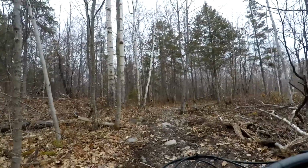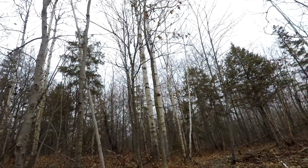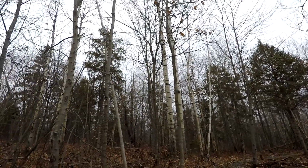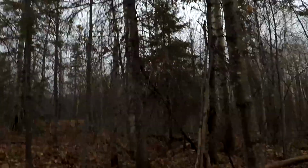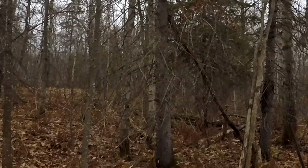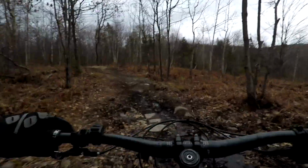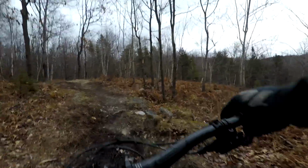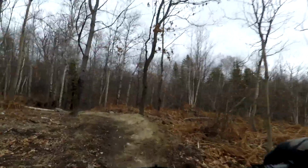There's a deer over there. You probably can't see it, but I can. I just heard a noise in the bush and I see a big bright bushy tail. Oh, there's the deer. There's two of them. Oh no, there's mud here. It's actually mostly frozen. I'll be able to ride right through it. It looked worse than it was.